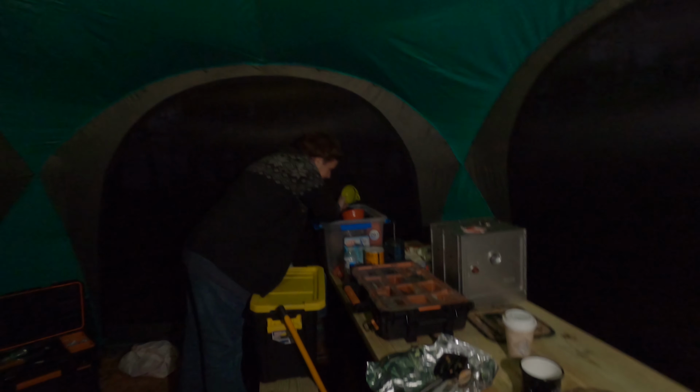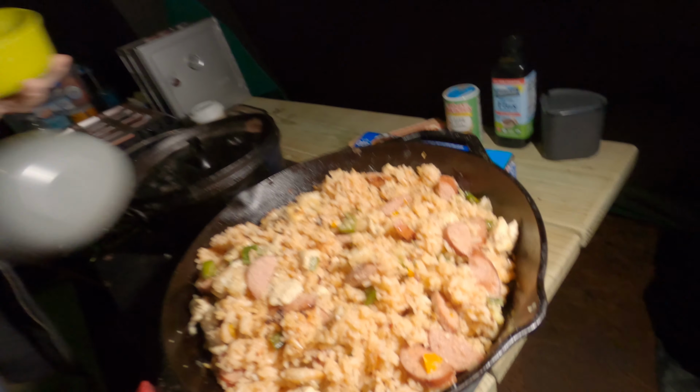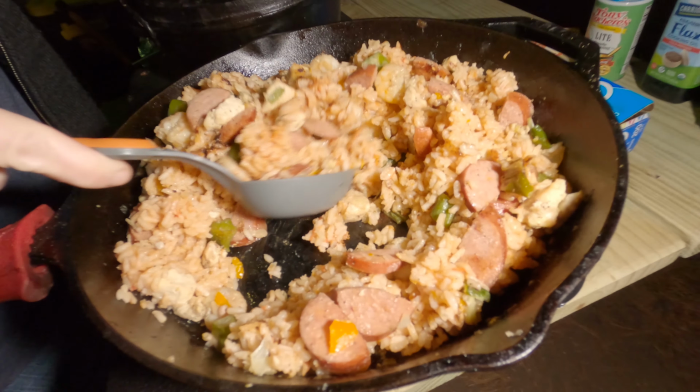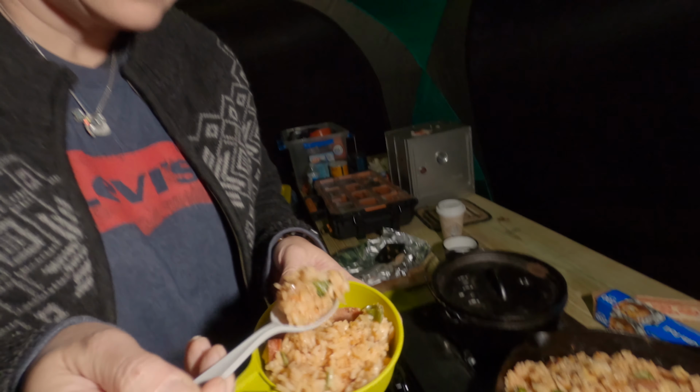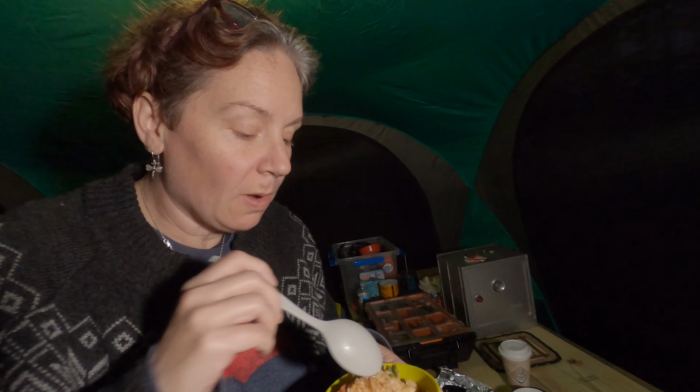So, dinner is done. Let's check it out. So there is our jambalaya. Looks like it came out good. About to scoop me up some. Smells good. Let's give it a taste. Mmm. That's good. Well, it's a spot on a cold night. Yeah, for sure.